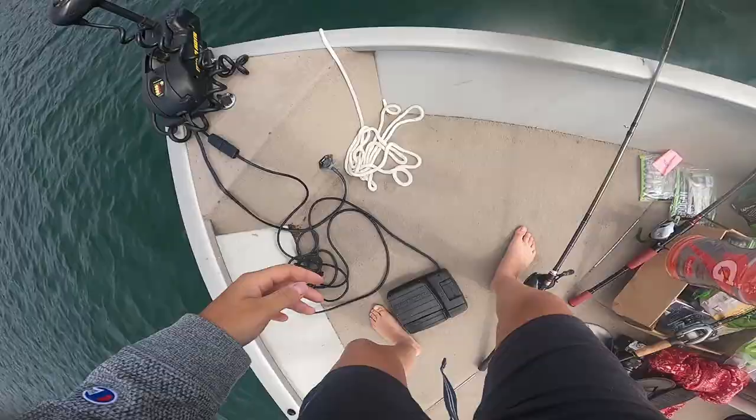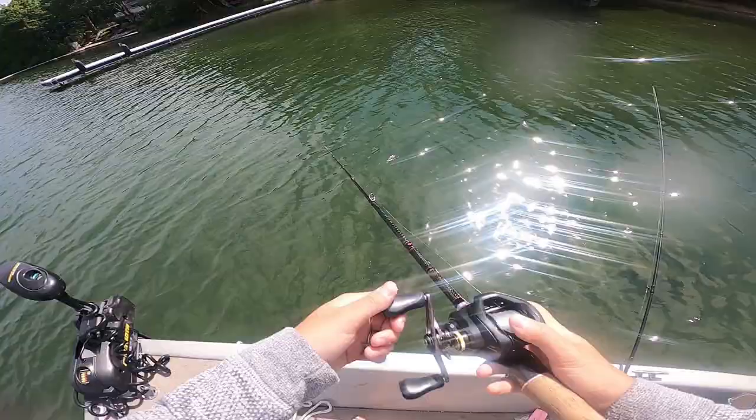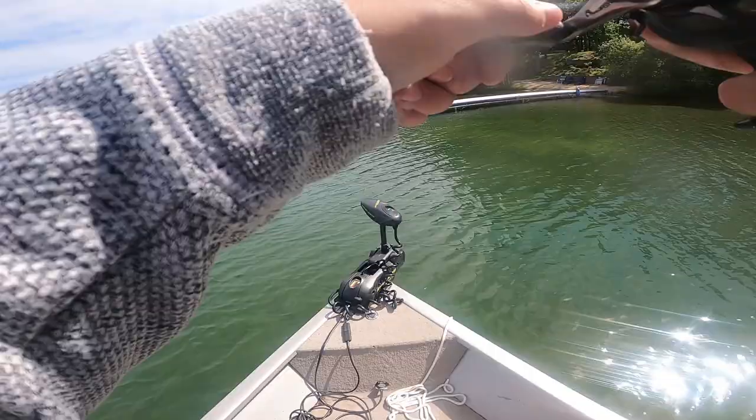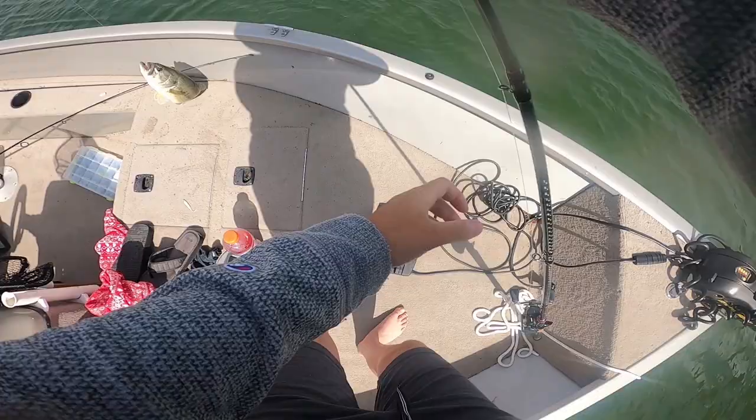All right, spot number two. Spot number one was extremely successful. There we go. Oh my God, it's a big one. Oh my God, no, it's a big largemouth. Holy crap, that's a big mouth. Oh my God, that's a big largemouth.